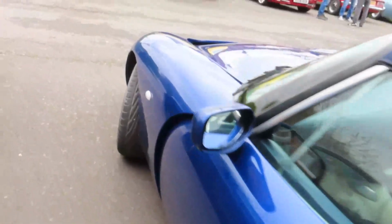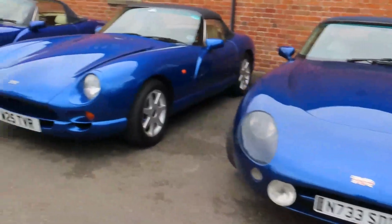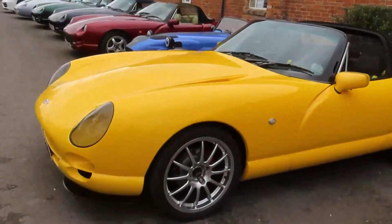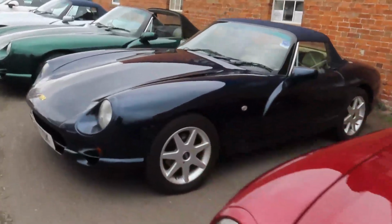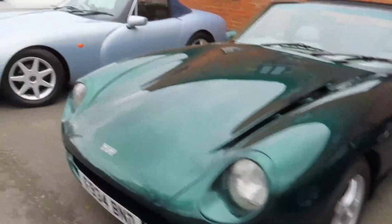As some motorbikes ride past, we've got a Griffith TVR. It's always a good showing of TVRs here. Plus a trio of Chimeras. And we've got another carrot Chimera here. This is the yellow one. Another little Lotus. And we've got another trio of Chimeras over here. Great old things, these. And another Griffith on the end.